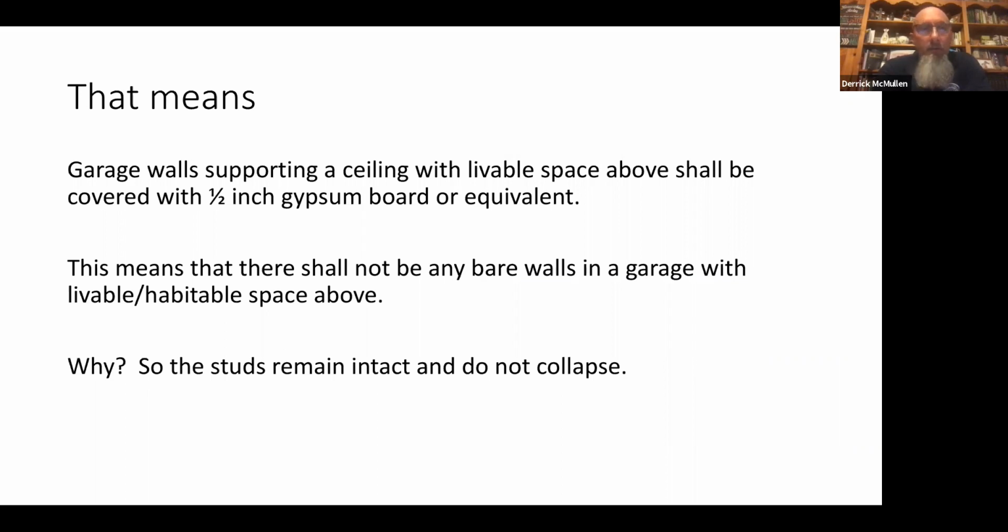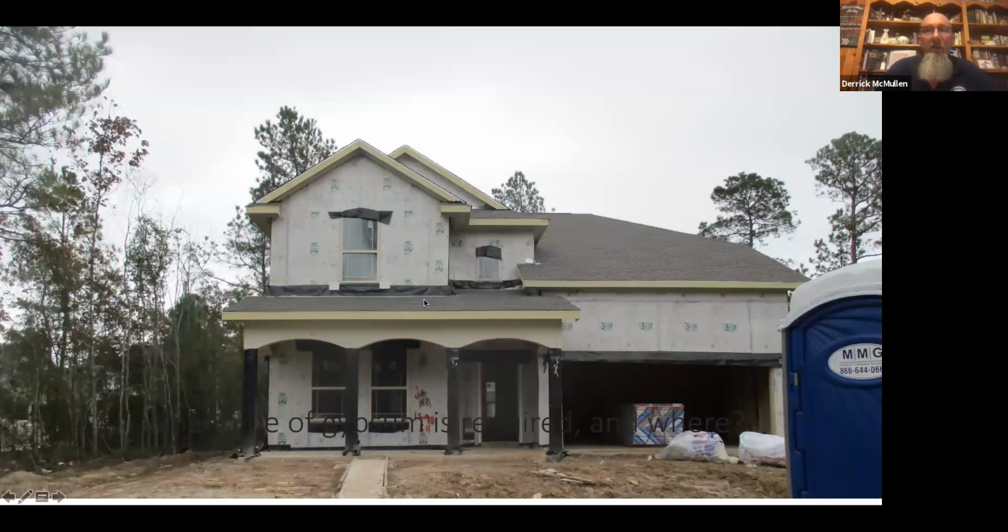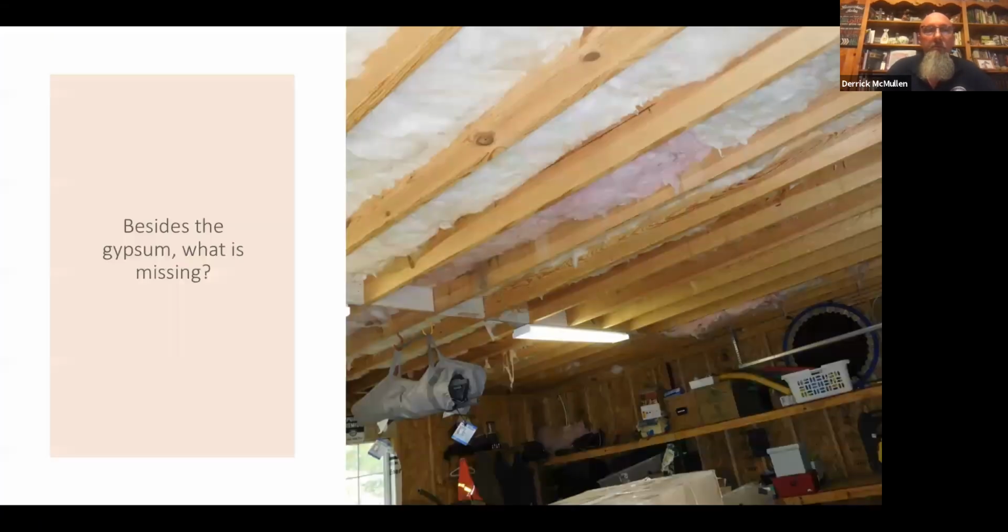And why is this? So the studs remain in contact and do not collapse. You want to keep the fire off of the studs as long as possible. So we'll go back to that photo right here. There's livable space above. These walls are required to have gypsum on them now. All exterior walls, every wall in that garage has to be covered with gypsum. The reasoning is it's not to keep fire from going up through that wall, because you've got a top plate here that's two 2x4s. It's not going to burn through those two 2x4s.